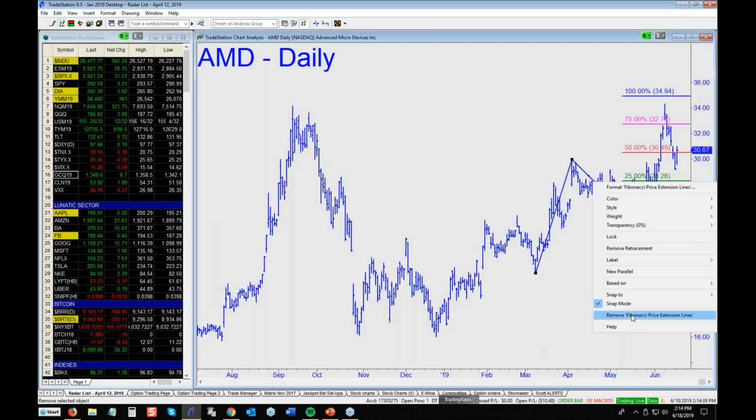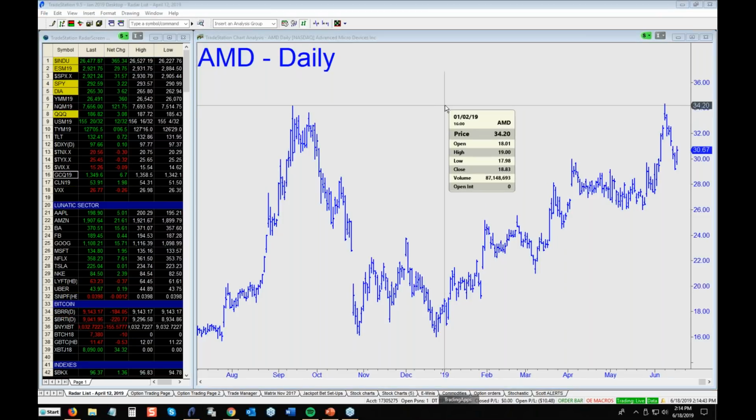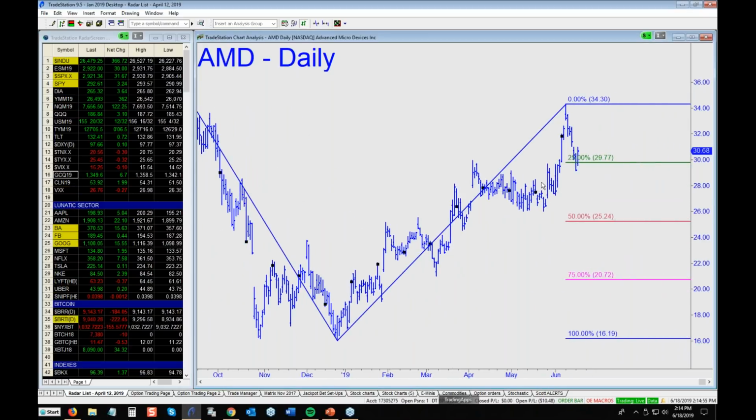The stock tripped a counter. These trades are all over the place because nothing has the strength to really blow through the all-time high. So Advanced Micro was a counterintuitive short yesterday at 29.77 for a shot at 25.24. That's where I think the stock is going before it turns around.